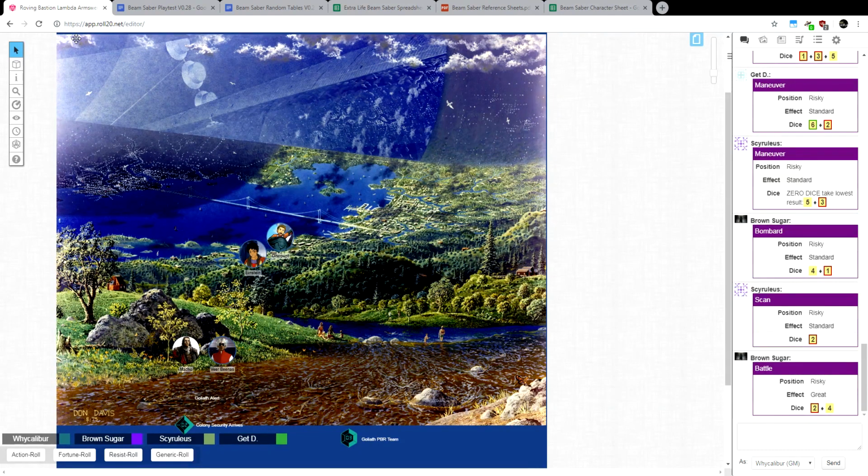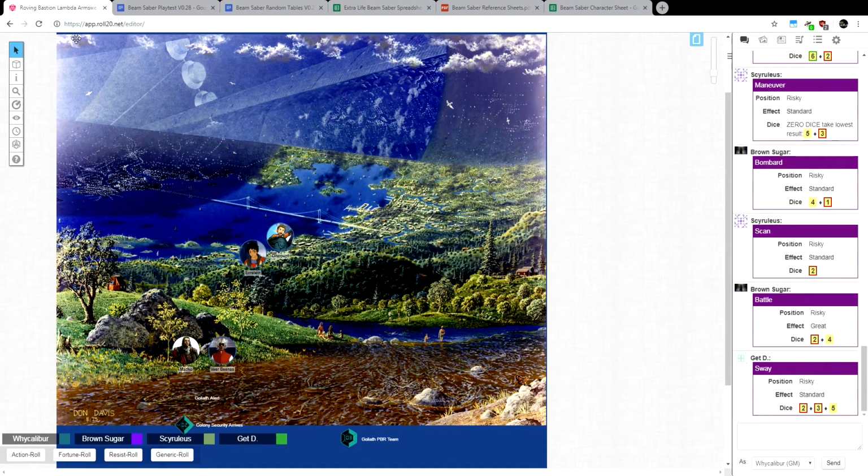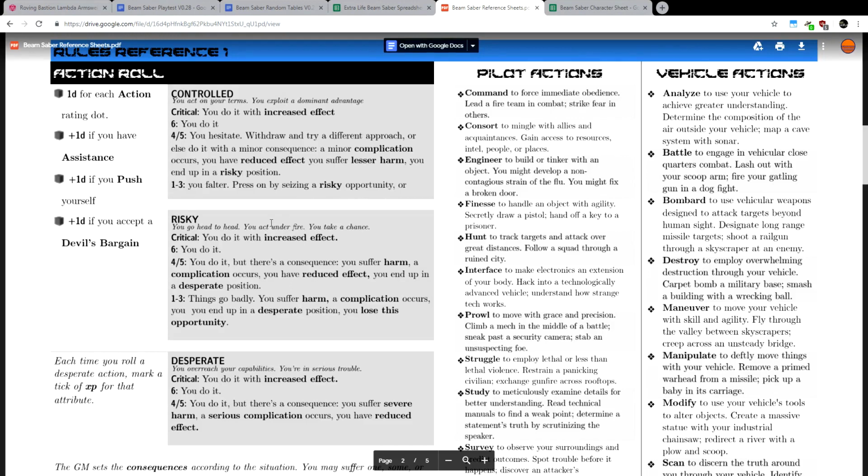He's holding the cassette, and I'm going to give a nice light show from all my amazing cool sensors and stuff. Okay, take a tick of fuel for that. That adds another die to the roll. Pyrotechnics. All right, so now I'm up to 3, right? You're up at 3. So you're pushing yourself, devil's bargain, assistance. Yeah, that's pretty much the best you can do.